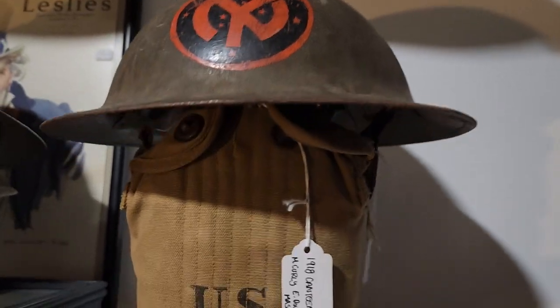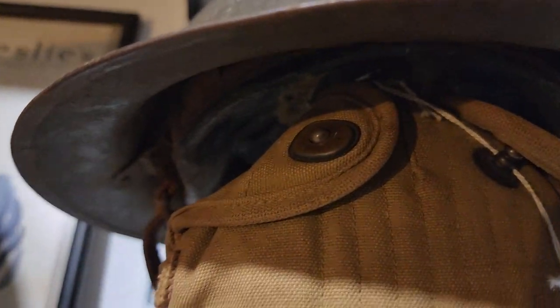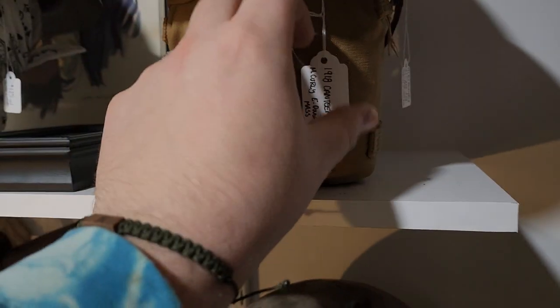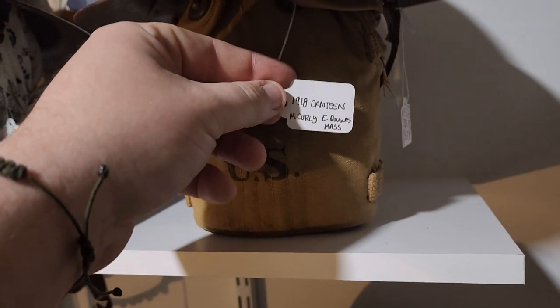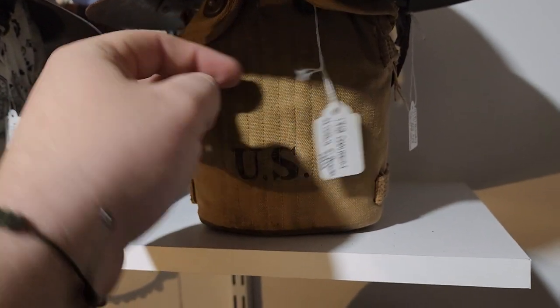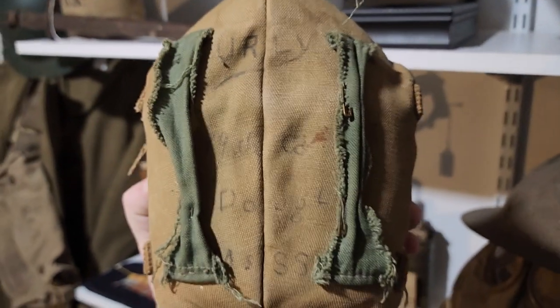So that one has the liner and the chin strap. And on the chin strap is his Army service number. And on the inside of the liner is written his name. And right here, this canteen is named, but not to the same person. It says named to an M. Curley from East Douglas, Massachusetts. You can see right here.